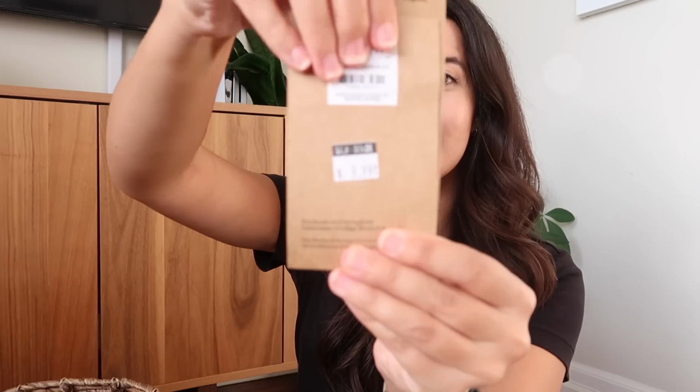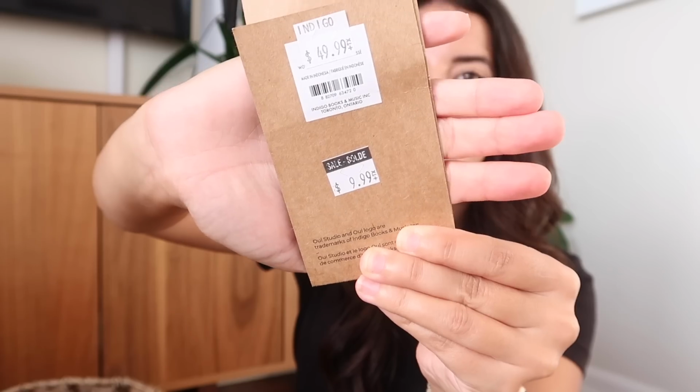Process. Was it $9.99? Right there, yeah, $9.99. With tax and everything, I ended up paying $11.16 for this basket. I was honestly taken aback by the deal, so I really had to inspect to make sure it wasn't a defective basket that they were just trying to put on clearance, but any of the baskets in this size were the same price.